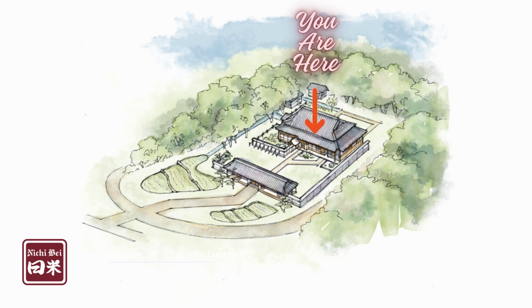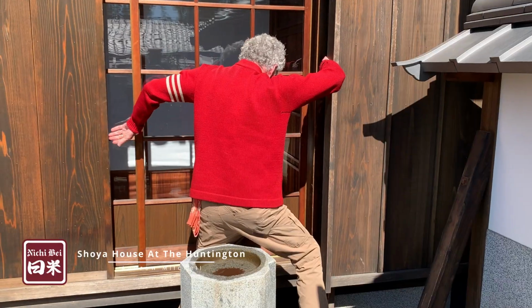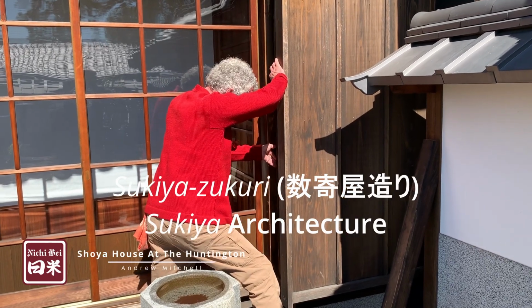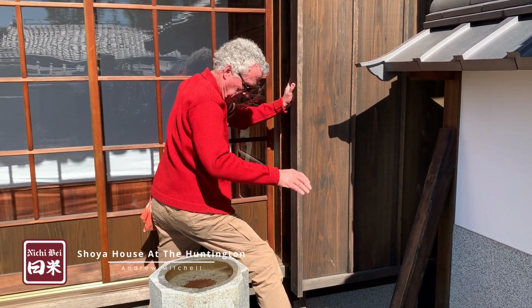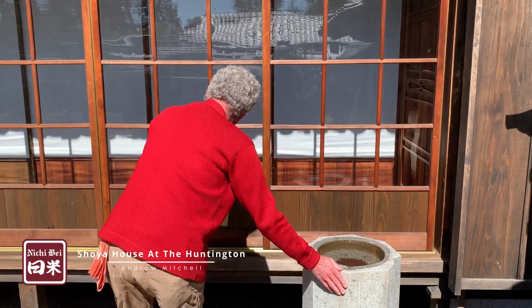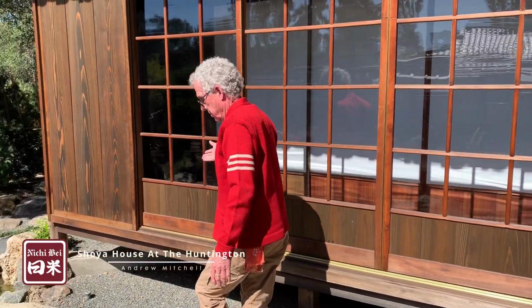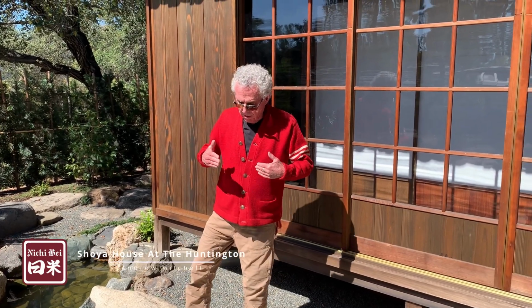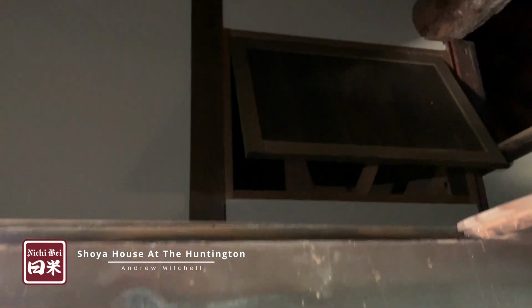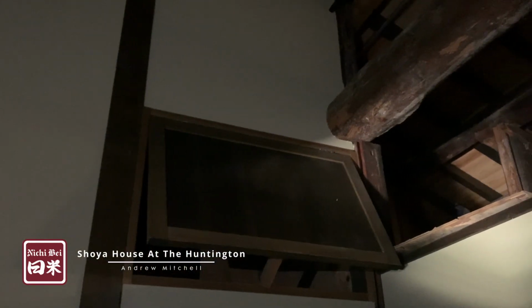Next, Andrew gives us a tour of the house and its features. The Tsukiya architecture is one of the most modern examples in this period of time of architecture, in that it uses things like sliding panels to layer, as it were, the protection from the elements and the facilitating privacy, control of light. Chairs in here so somebody could sit down, lay down, rest, whatever. And if you look over here, right up here, you'll see a grill.